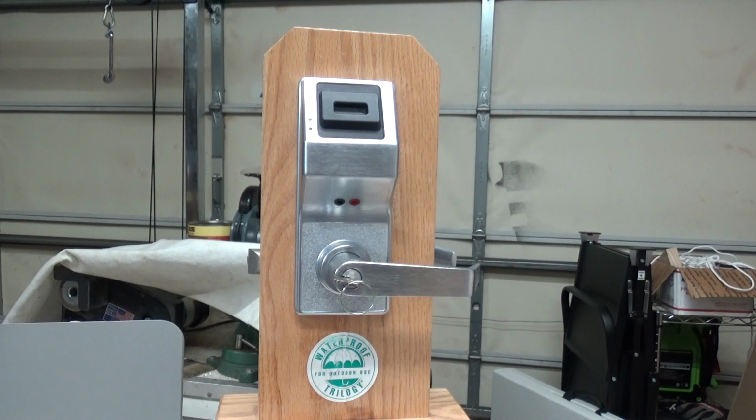These do require a battery system on the back, which is straight double A's, 5 cells inside a weatherproofed housing. A typical set is quoted at 20,000 uses. So probably even on a very busy door, maybe every 5 years, you should replace them.